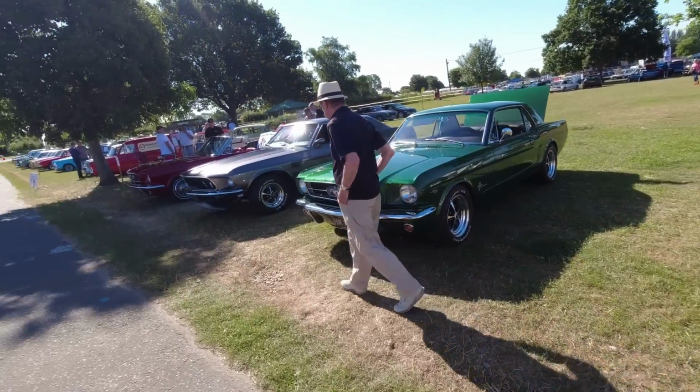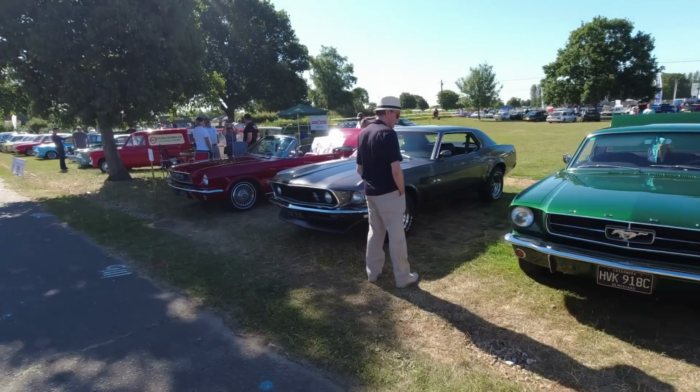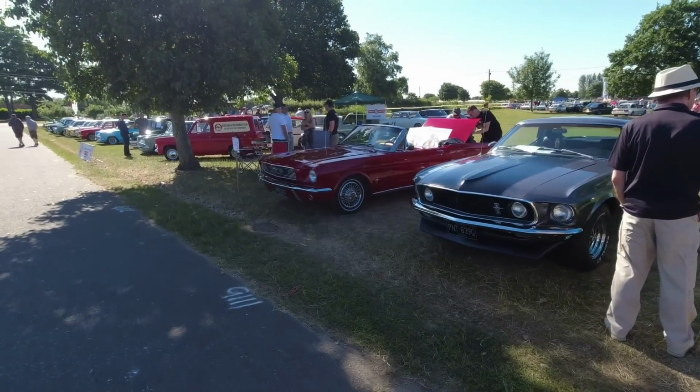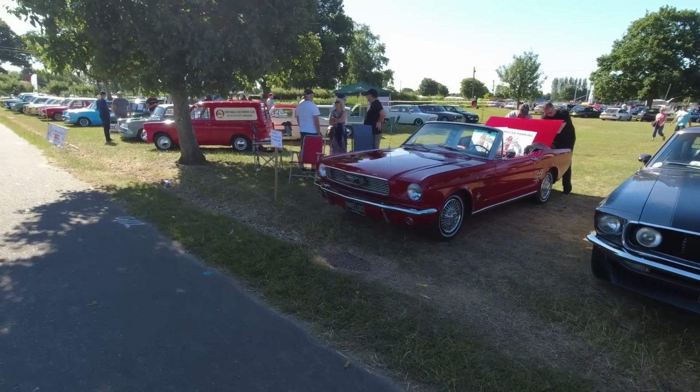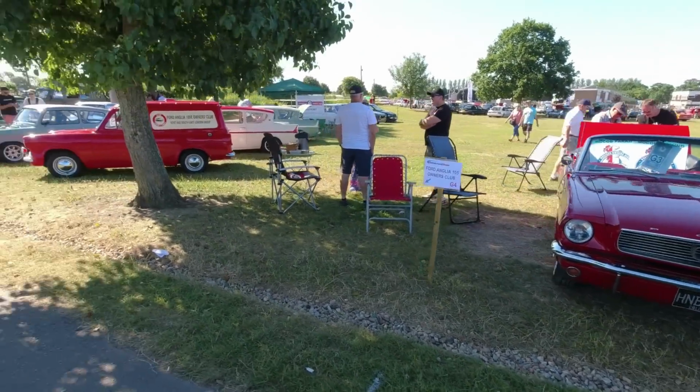Oh, Mini Hubnut is now enthralled because we have a brace of Mustangs. A 65 there, later, bigger 69 and a 66. Yeah, a little 66 convertible. That looks very, very pretty.